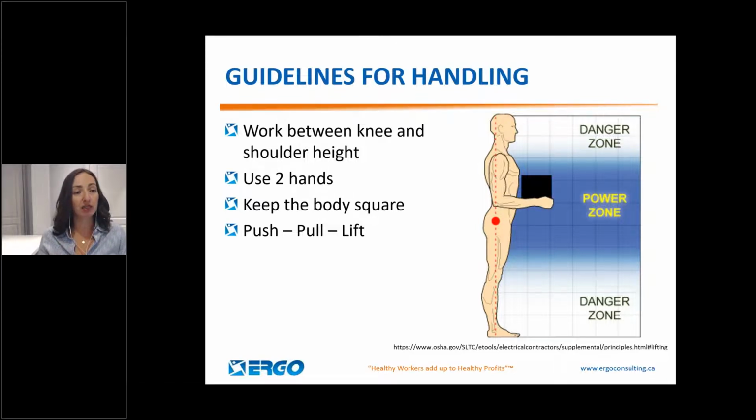Now, when you're making choices about how to handle things and how to move things, you can consider this order of operations as being helpful, which is that you would always choose to push something before you would choose to pull it. Pushing allows you to generate more force. You can get your entire body weight behind it. You can do it with a really nice and square posture. And most of the time it gives you better visibility for what you're doing. You can see where you're going. So pushing should almost always be your first choice. If you can't push something, then consider whether you can pull it. And only if you can't do those two things should you consider lifting and carrying a heavy object.